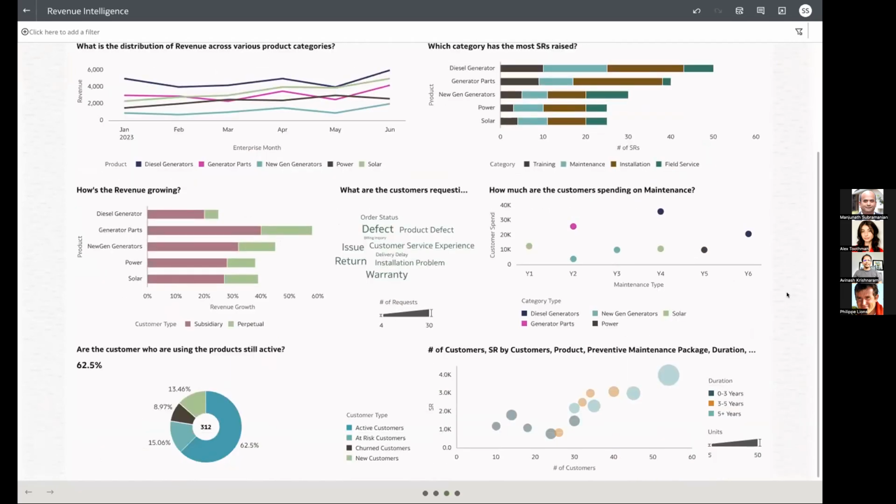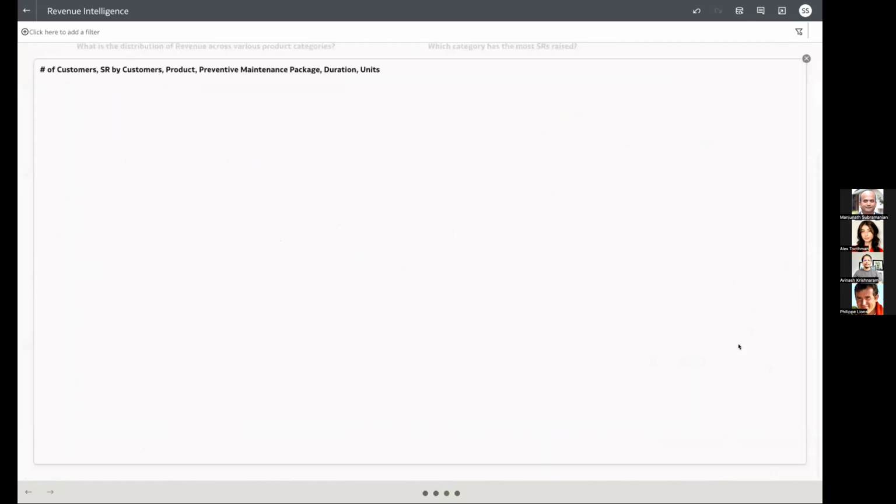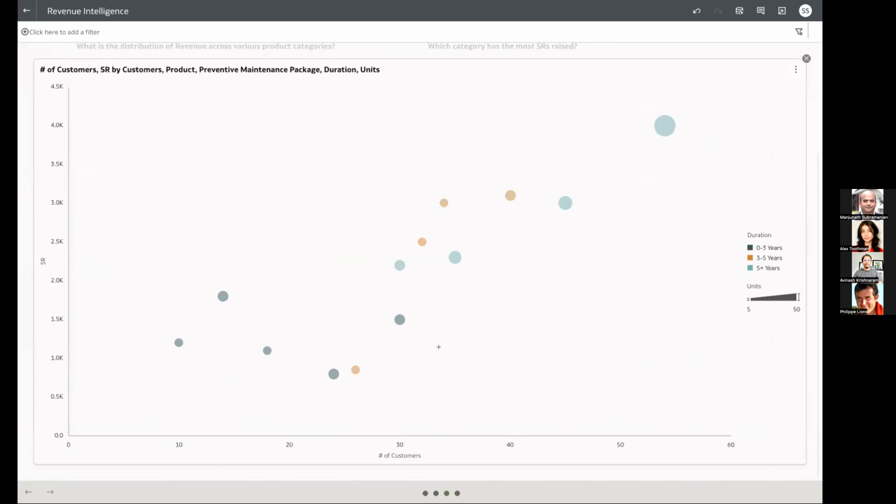And I can go further into that service view, and I see that, for example, in this case, I'm able to compare customers from 2 different clusters. Here I see a cluster of customers from 0 to 3 years of their life cycle, and 3 to 5 years, and then 5+ years. And I see a contrast between this younger generation of customers and these older generation customers. So I want to see what is the difference.